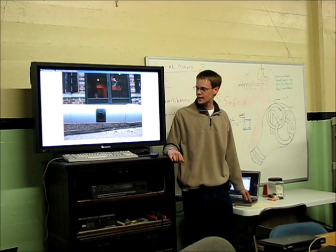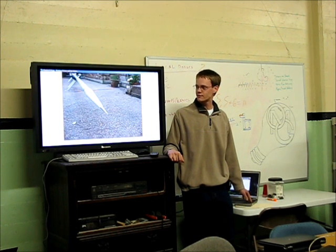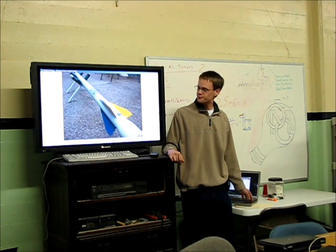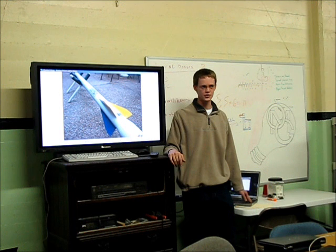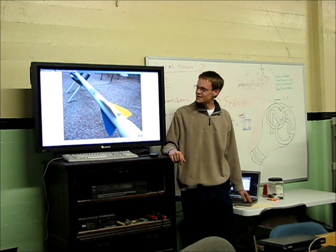Here's the camera bay at the nose of the rocket, and we actually got a professional paint job on it. Nobody involved in the project is quite this good at painting, unfortunately.